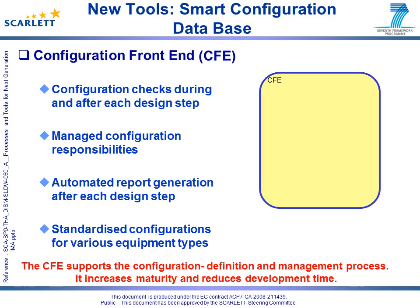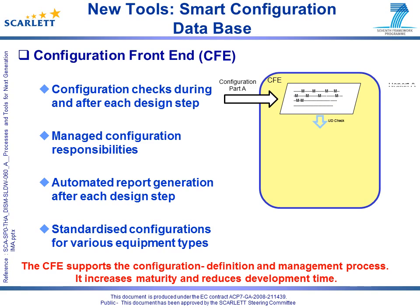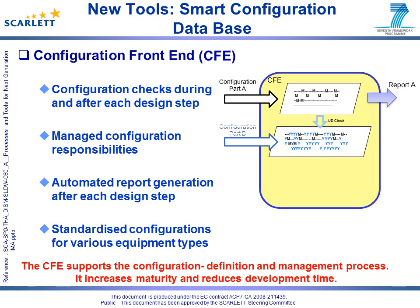An example of configuration definition is shown on the right side of the slide. The configuration part A is inserted into the configuration front end. After the usage domain check, report A is generated automatically. Configuration Part B is added to the configuration. Compatibility between Part B and Part A is checked by the tool. After the usage domain check, report B is generated automatically.